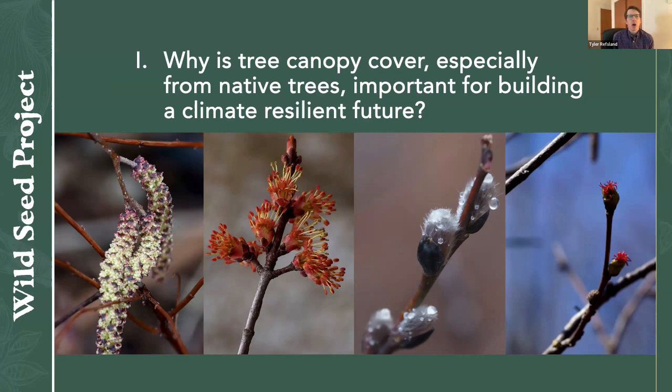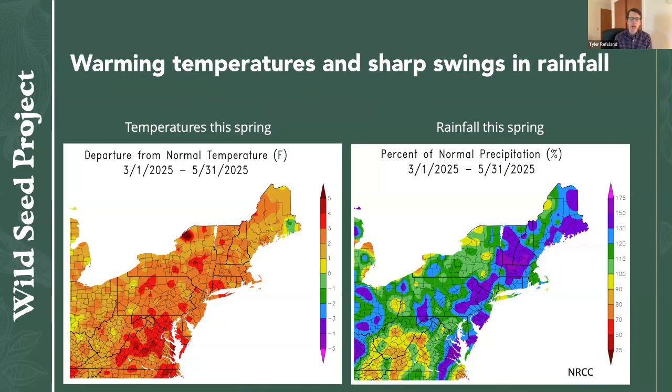So first off, why is tree canopy cover, especially that from native plants, important for climate resilience? As we're all aware, the climate crisis is here, and we're increasingly not acting on resolving it, unfortunately. Globally, the last 10 years were the 10 warmest on record. Every time I use this slide in talks, I need to look up the most recent figure. Last time I said the last 9 out of 11 years were the warmest. Now I unfortunately get to say the last 10 of 10.